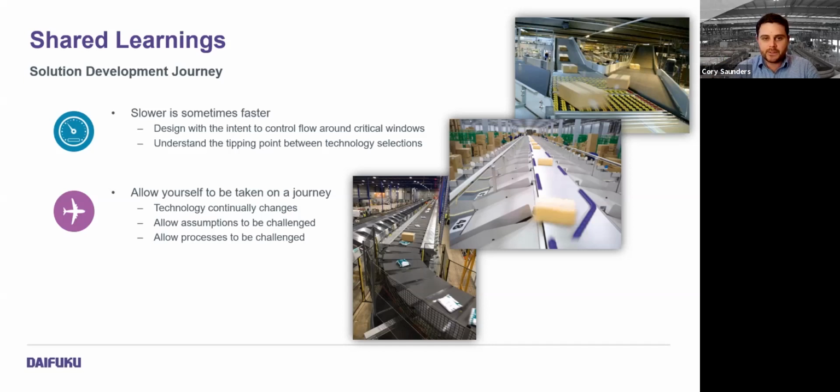And the last one is allow yourself to be taken on a journey. There are timeframes that we all work to in terms of understanding that solution development. And we've all seen a sorter largely, but appreciate that technology changes. So what was noisy 10 years ago may not be noisy now. What was inefficient 5 years ago may not be inefficient anymore. And essentially, address it with an open mind, to work through those technology or solution development iterations. And as I said before, allow assumptions and processes to be challenged.